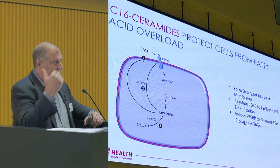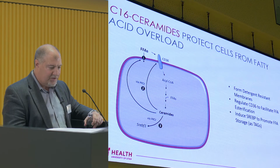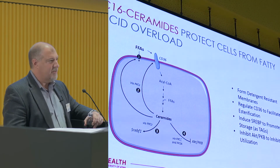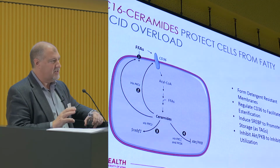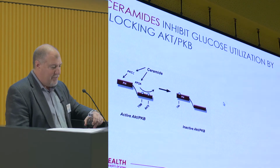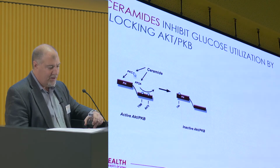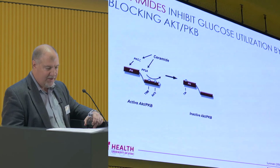So it facilitates lipid esterification. It facilitates its storage. What else does it do? Well, I mentioned that we started this because of its ability to inhibit AKT. AKT is obligate for insulin-stimulated glucose uptake. We mapped the mechanism a number of years ago. It involves two different pathways to block this activating phosphorylation of AKT.